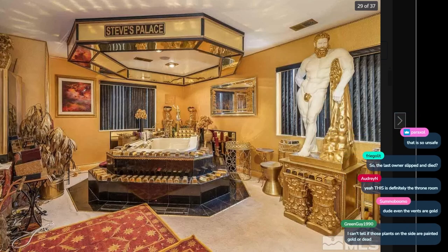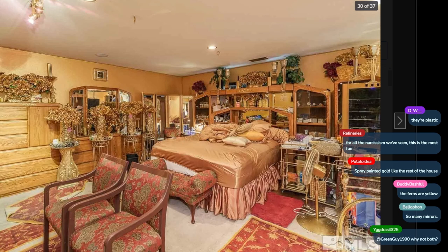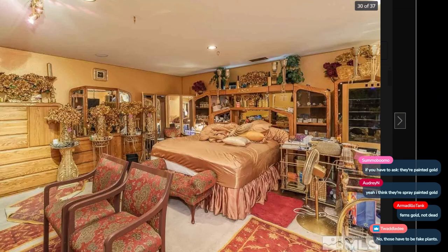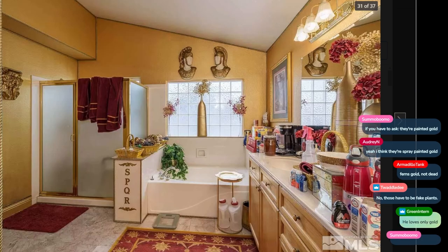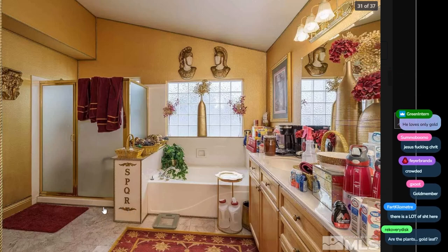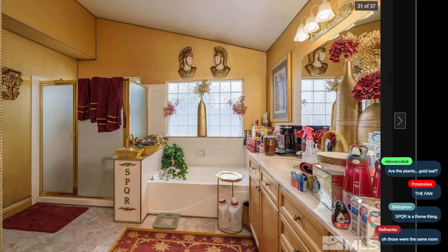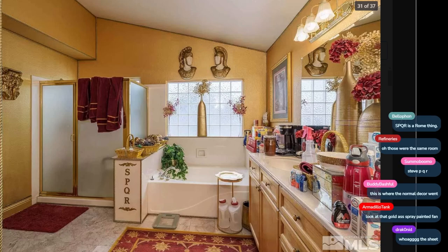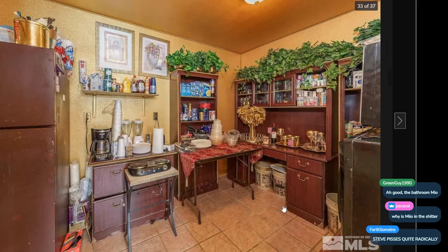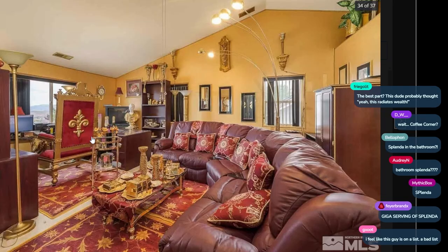Oh, goodness. Scrub to another picture here. Elsewhere in the house, we already saw the main one-two punch of this image here. The rest of it is kind of just gold. There's SPQR again. I don't know exactly what that is. They're big on that, aren't they? Anyway, Centurion's up here. Is a Rome thing? Steve pisses quite radically. What's going on with this chair?